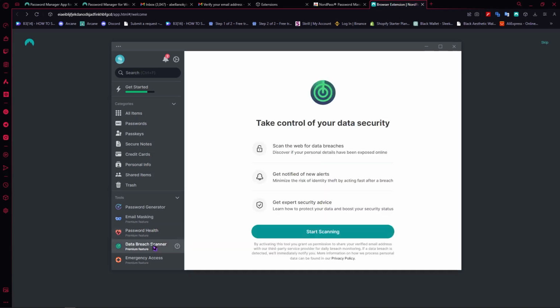And then the next one is the data breach scanner. So this would basically scan if your data has been breached. From the name itself, it's pretty much understandable, and it would scan the web for data breaches.